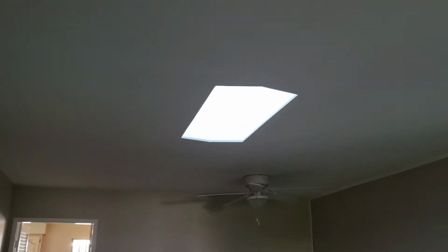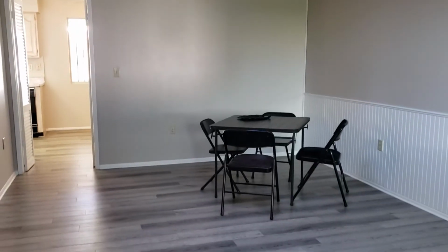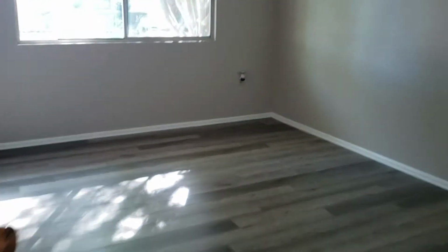So right there is a skylight. The wainscoting's a nice touch. It has this new flooring all throughout. Closet. Hallway to the bedrooms. Bedroom one. Great closet space.